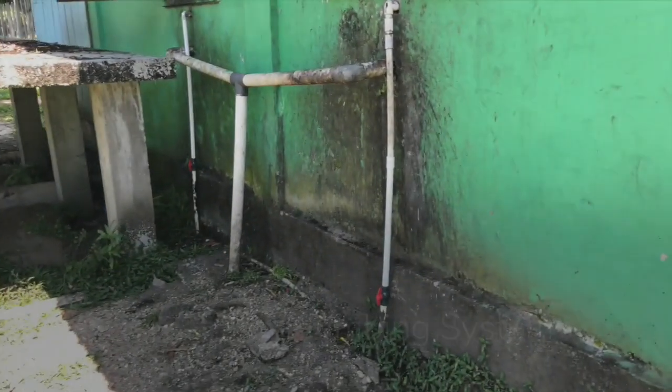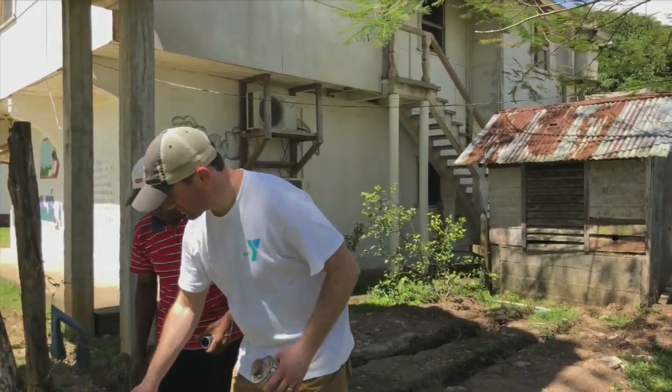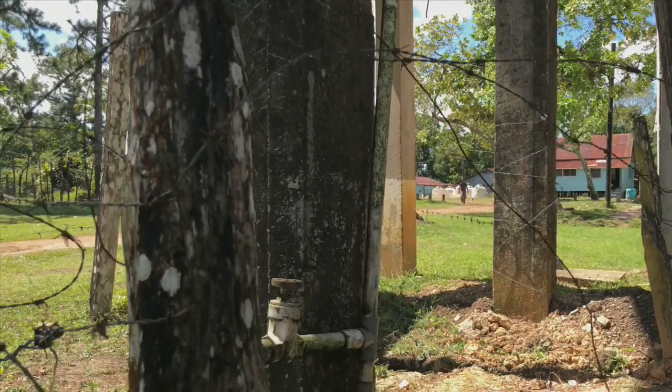The fourth element of the Rotary grant was repairs of the plumbing system. On the water project, obviously you worked a lot on the plumbing. How close do you think we are to implementing the larger portion of the Rotary strategy? Well, I think they're a good ways along. A lot was fixed in the last few days in terms of leaks and sources of waste.